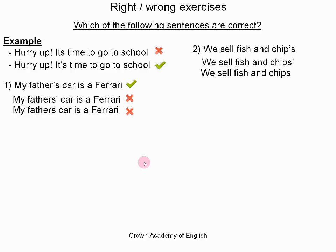Question 2. So, it's the last one which is correct. And the reason is because chips, well, what is it? It's just a simple plural. We are selling several chips. When we sell you a portion of chips, there are several of them. It's just a plural. There are no missing letters, and there's no possession. So, no need at all to use an apostrophe. So, this one is wrong, and this one is wrong. There are apostrophes. We do not use apostrophes for plurals.